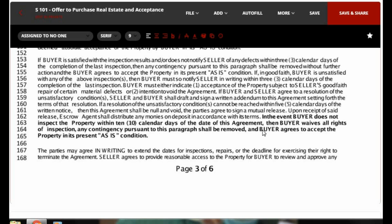In bold, again, very important: in the event buyer does not inspect the property within 10 calendar days of the date of this agreement, then buyer waives all rights to any inspection. Any contingency pursuant to this paragraph shall be removed, and the buyer agrees to accept the property in its as-is condition.